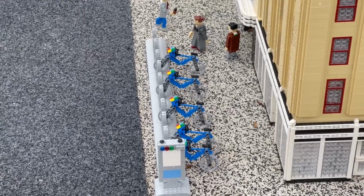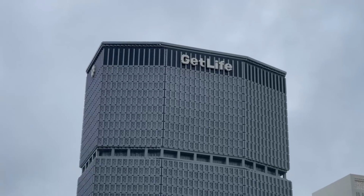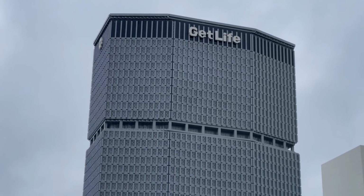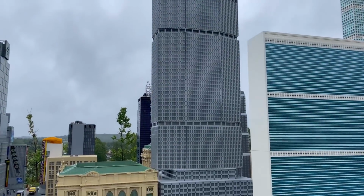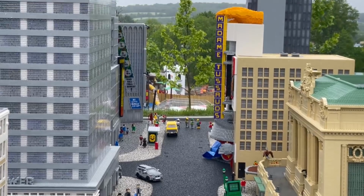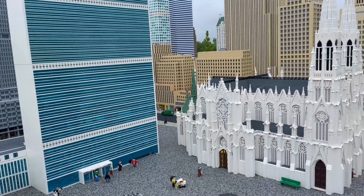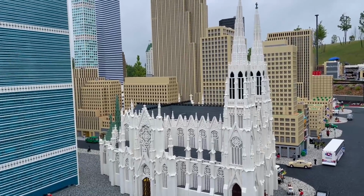I wonder if they sell Lego City bikes in real life, because that would be hilarious. The MetLife building is the Get Life building. That's amazing. And it's huge. We have Grand Central, Madame Tussauds. You have the UN and St. Patrick's Cathedral, I believe that's supposed to be.